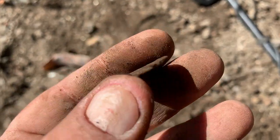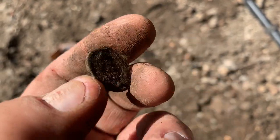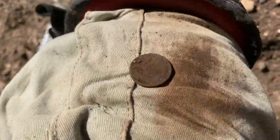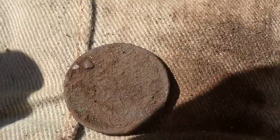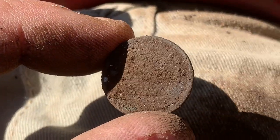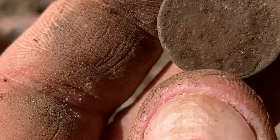All right, so it is an Indian head because on the back you can see the 1 cent coming through. But the video will have this cleaned up at the end. So yeah, I found an Indian head penny. This is the second one I found at this dump. First one today. Sorry about that.